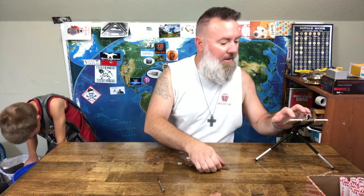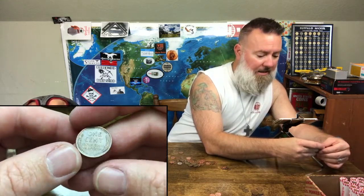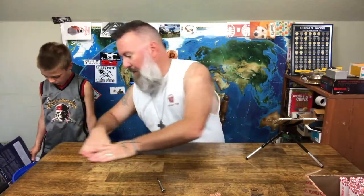Oh, guys, we got another one. That's a 2 in this roll. It was reverse up, so I have no idea what it is. 1957D, so it's pretty common. We got the 40S? Yep. All right, we've already got the 40S.